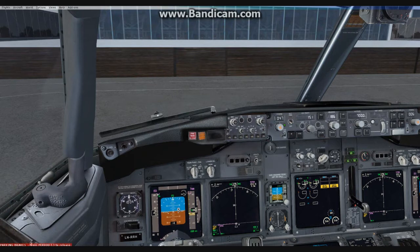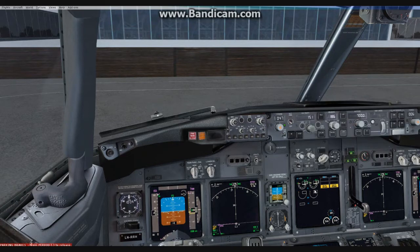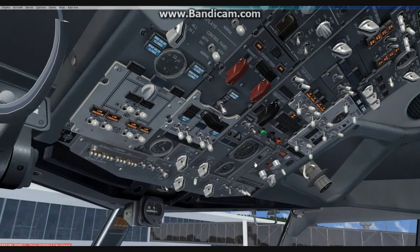Okay, so I've just looked at the weather again, and we have changed the QNH to 1008. We have 11 degrees outside, or now it changed to 12. So it's a little chilly, but it will be a great flight. Start the APU. Starting the APU.